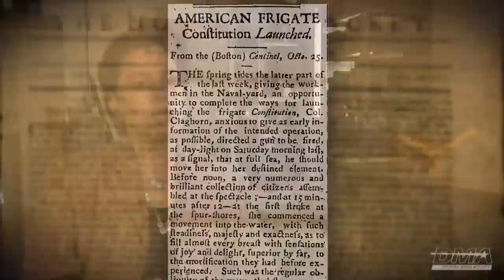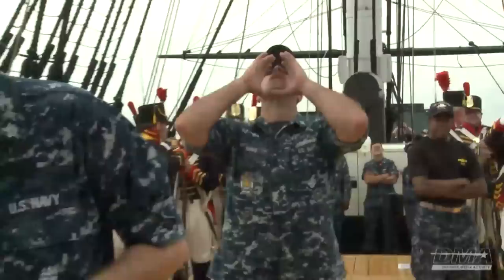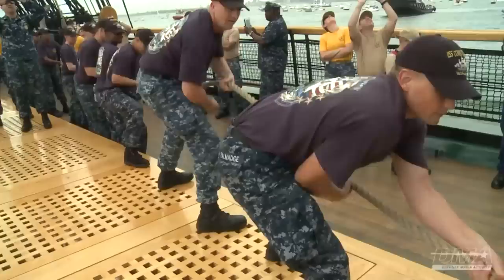So USS Constitution, at the beginning of her career, was not considered one of the fastest of the 6 frigates. And it took several years, different captains, working on the ship, perfecting the ship to make it perform a little bit better. And it was really Isaac Hull, Captain Isaac Hull, who'd been a young lieutenant aboard the ship in the 1790s. He would become captain of Constitution in 1810. And he knew the ship so well when he got to her as captain that he really started to kind of play with the rigging a little bit, move a little bit here, adjust a little bit there, and he was able to get her to perform better and better, so that she actually became one of the swiftest sailors of the original 6 frigates.